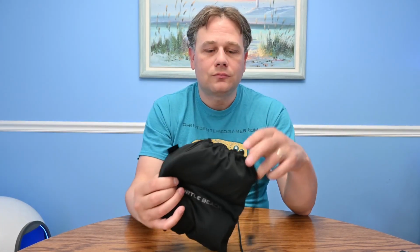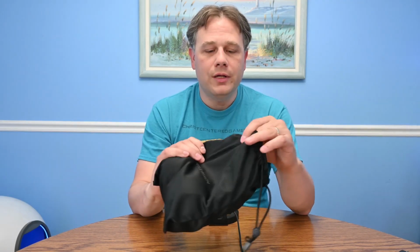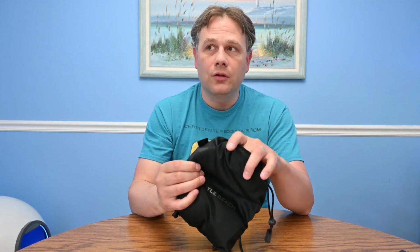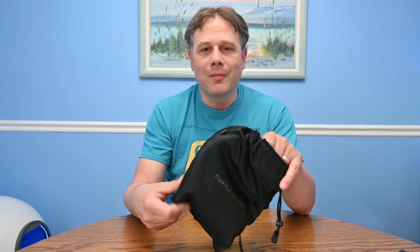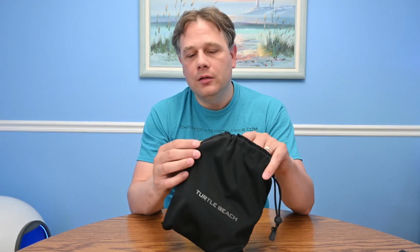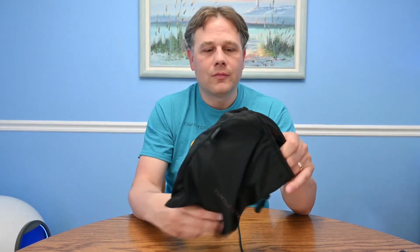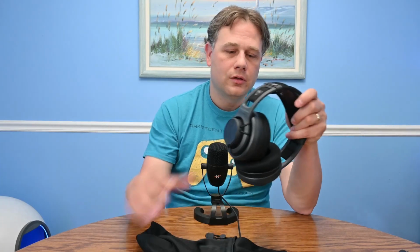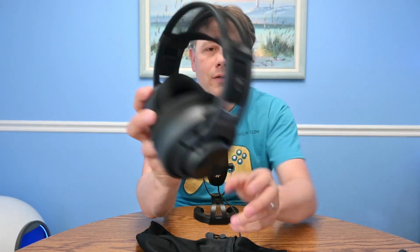Okay, so let's get to the goods. We've got the friendly pouch, which is pretty nice. It's not as thick as the one in the Stealth Ultra, but I think that's what it is. There's so many model names with Stealth on it, but it does feel nice. It's a little thinner, but it's still nice. And okay, here we go. All right, so a few things.